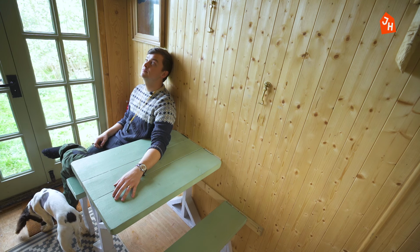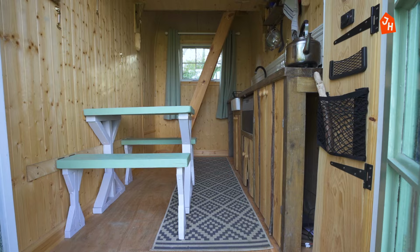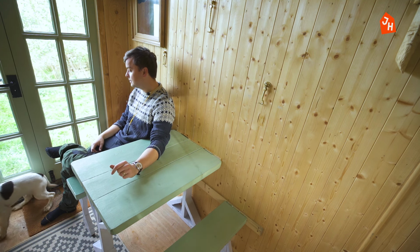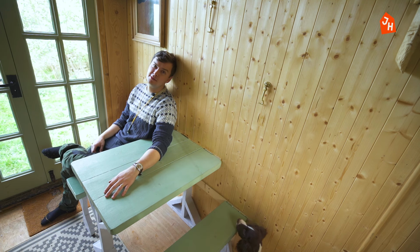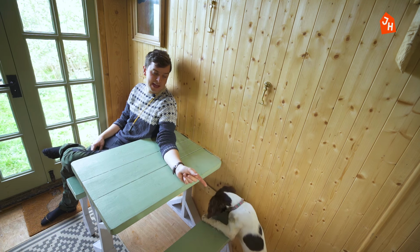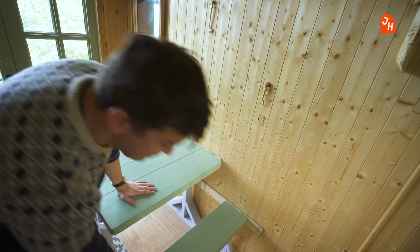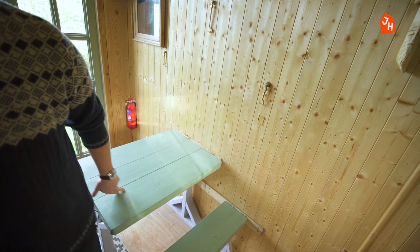But in general, I just think it's a lovely space. I'm so pleased and happy when I sit here. Muddy, mostly because I can't believe I actually built something. Anything. Down, down, down. Get down. Down. Good boy. Right. Upstairs time.